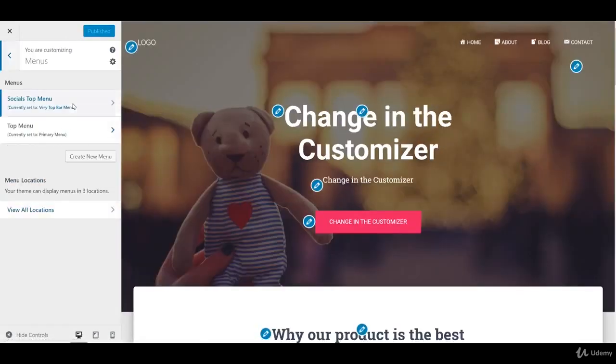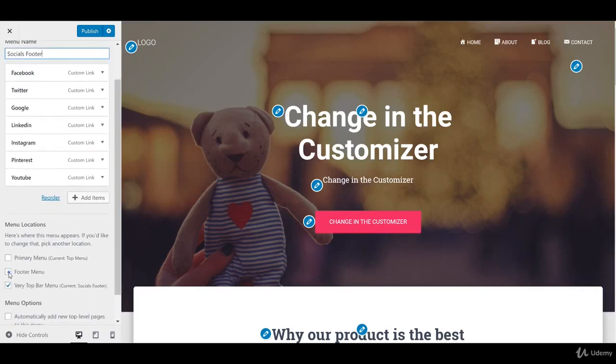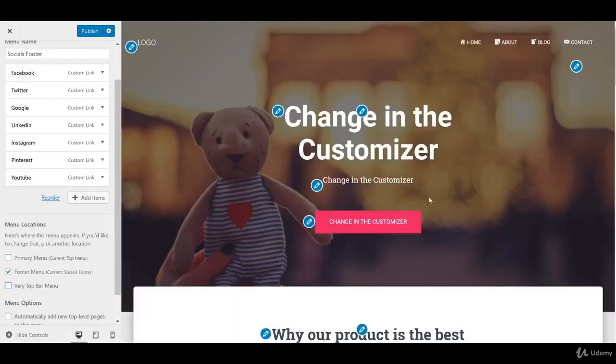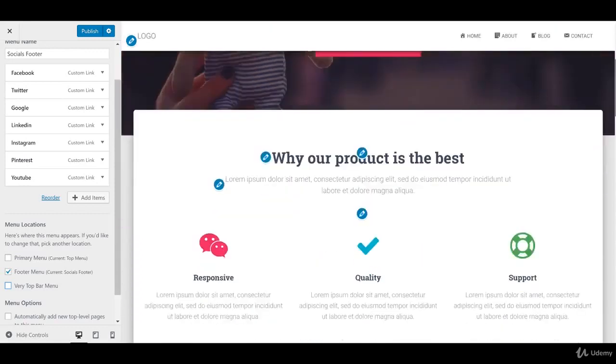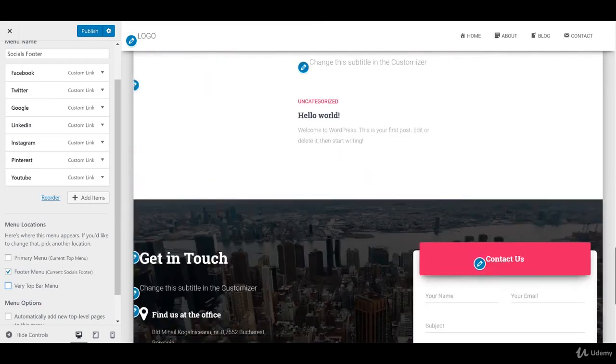What I want you to do is go to menus, then go to social menu, and you can change this to footer. I'm going to simply change this to footer and socials footer. Then tick footer menu and untick the other. With this customizer, you get to see everything happening live. So if we scroll down now and have a look, we should have them there.